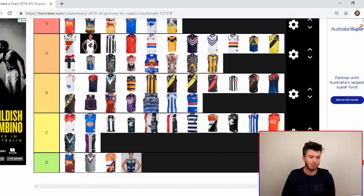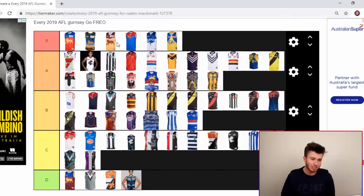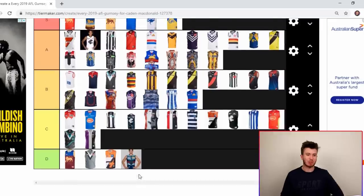The Brisbane Lions top. That's funny that the rest of the Brisbane tops are in the God tier, the Elite tier, and then their home top's just in the D. That Power top, that grey, doesn't do heaps for me. And then, yeah, that Doggies one is awful. That Marvel one is horrendous.